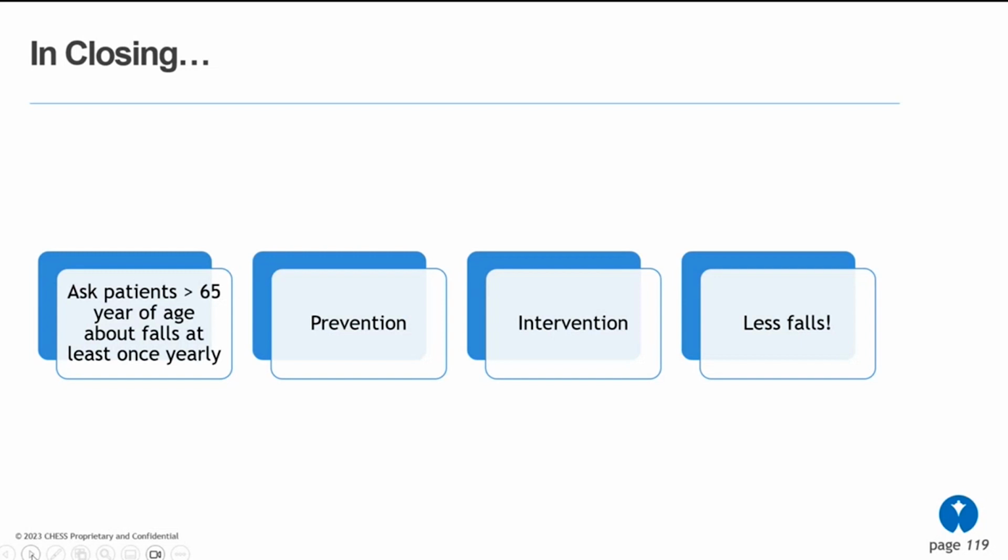EFI is a really great way to do that because we can target patients for prevention. We want to intervene when there is a problem, when they do have a risk for fall or have fallen. We want to make sure that we tailor the help for them so that they can get the kind of physical therapy and exercise regimen that they need. And then, of course, we want fewer falls.